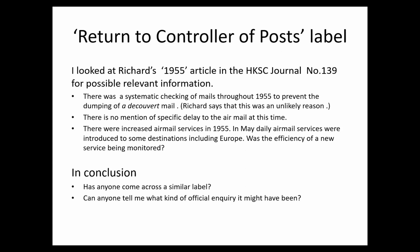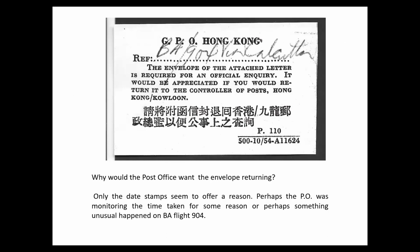Never seen before. Back to that one. Yeah, there it is. Well, it's obviously a post office label. Stationery is something they use regularly because it's got its reference number for reordering. That's right, the number at the right bottom refers to the document. So it must have been produced in bulk.